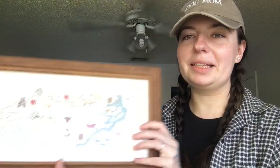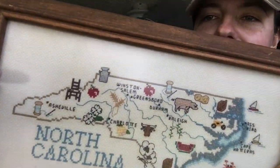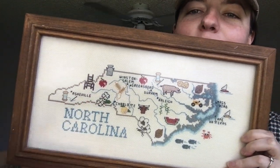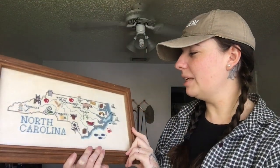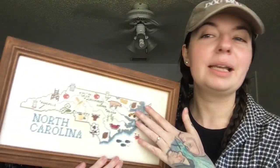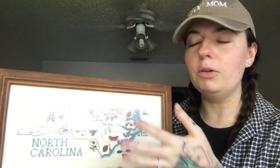Alrighty, so the next art piece that I got is this little cross-stitch art of the state of North Carolina. As you can see, it has the different cities and what the cities are known for. I just thought this was so cool. Someone's Mimi definitely made this. And I can't really tell what decade it's from. I want to say it's probably the 90s because it has a very primitive look to it, but you can tell it's not very old.